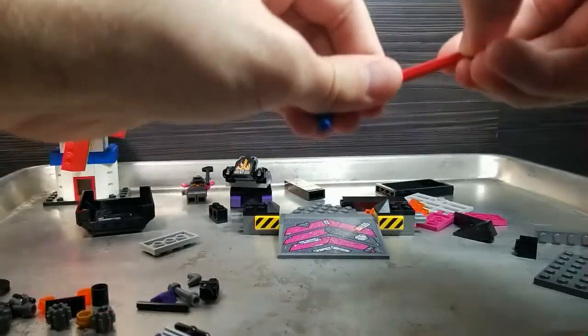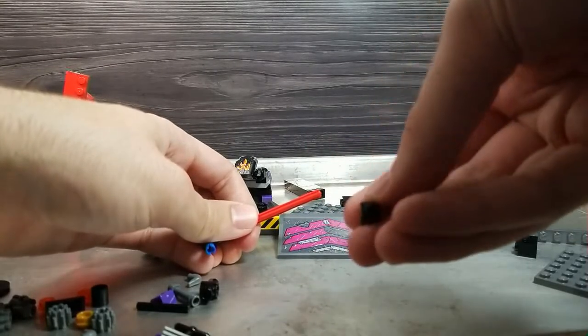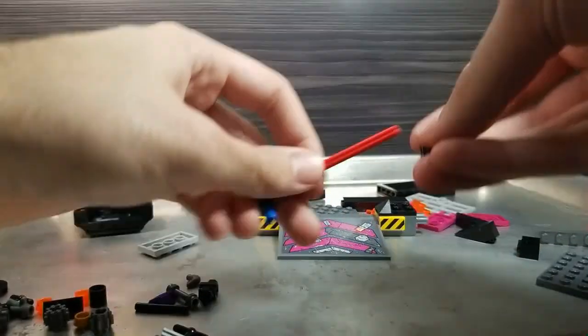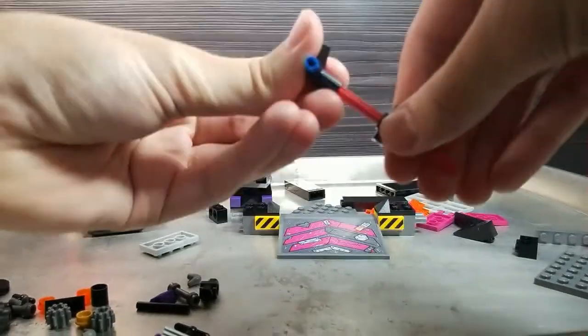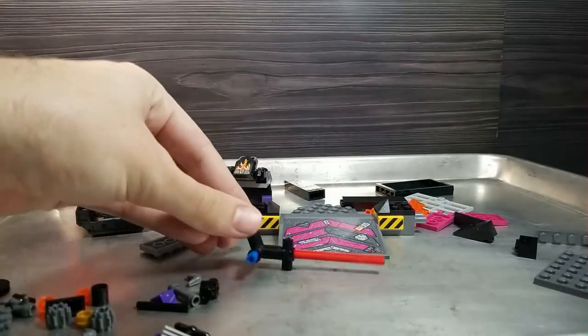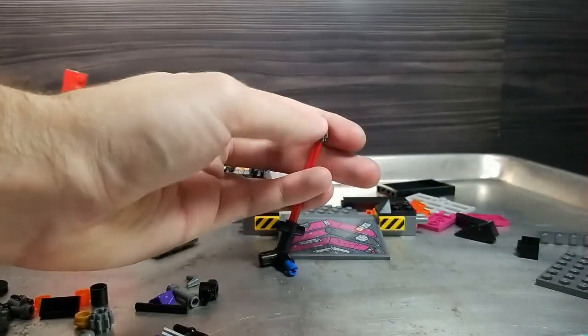This piece, don't know what it is. It's got bar holes on the side, like a connector, and it's got a cross axle on this side. It goes up and down. Yeah. And then we got some gears. Yeah, I don't know what this does. This is going to be some kind of play feature.